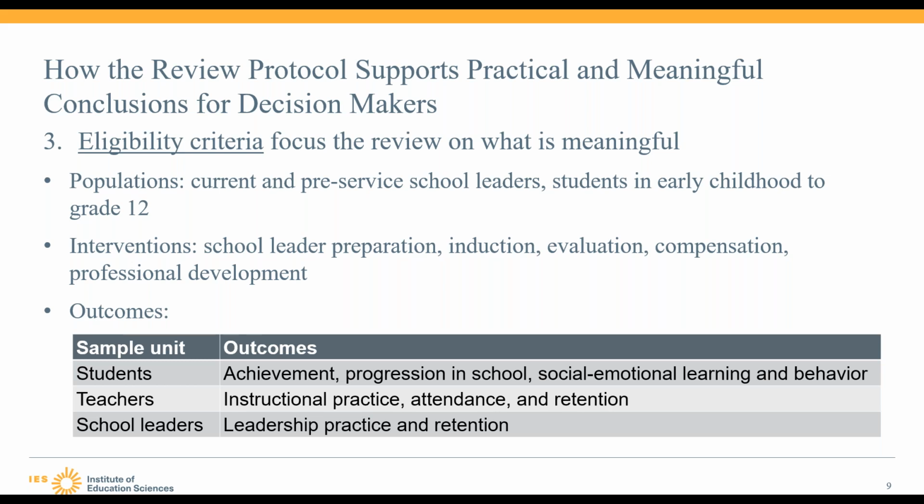Similarly, a wide variety of interventions designed to improve school leadership are eligible for review, but we purposefully exclude interventions conducted primarily at the school, at the student or classroom teacher level.